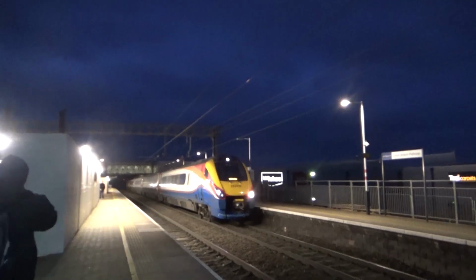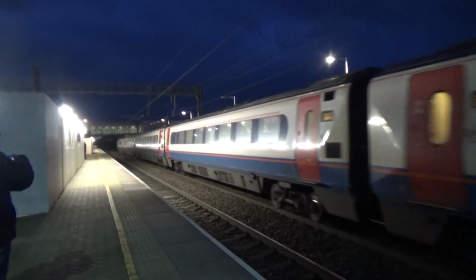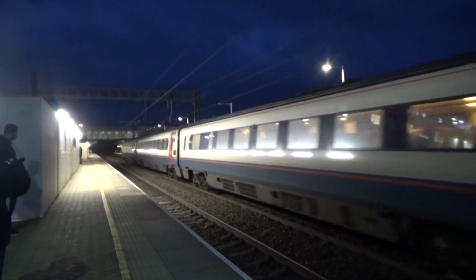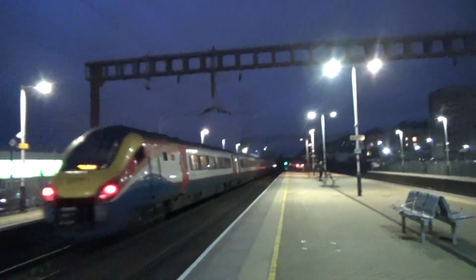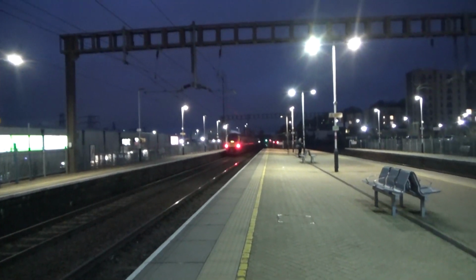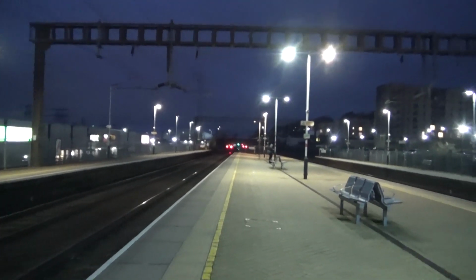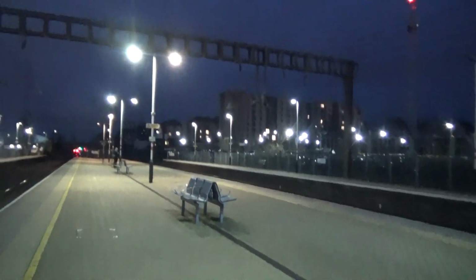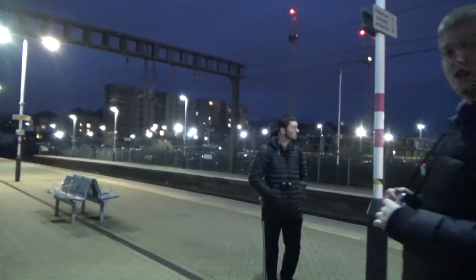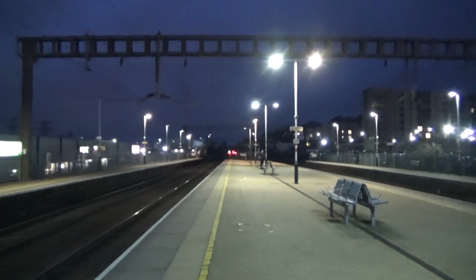There's a Thameslink service to Luton. Departing as well is the 16:26 East Midlands Railway service to Nottingham. Off that one goes to Nottingham. So, I thought that was going to be 222 104 coming back, because we are due it back very shortly. But I thought it was nice to see 465 and 467 again. That's a nice surprise. I've not seen them yet, so yeah, that was really good.